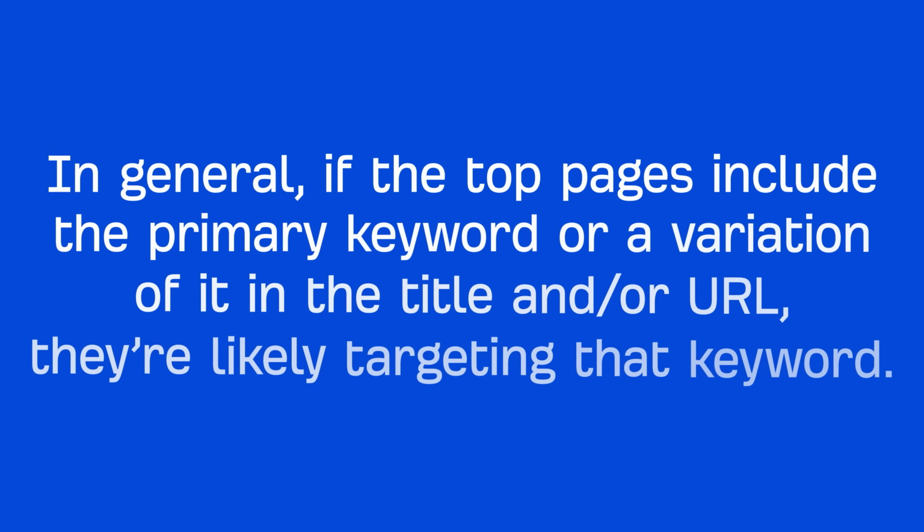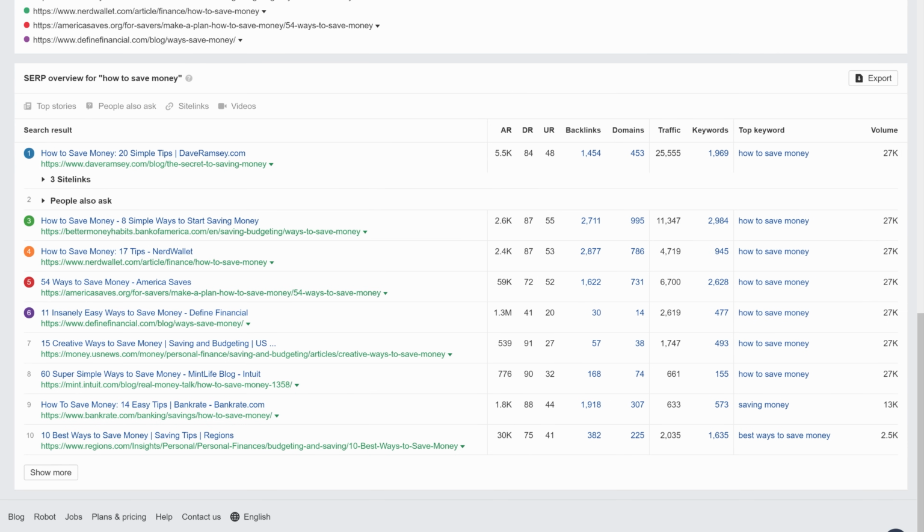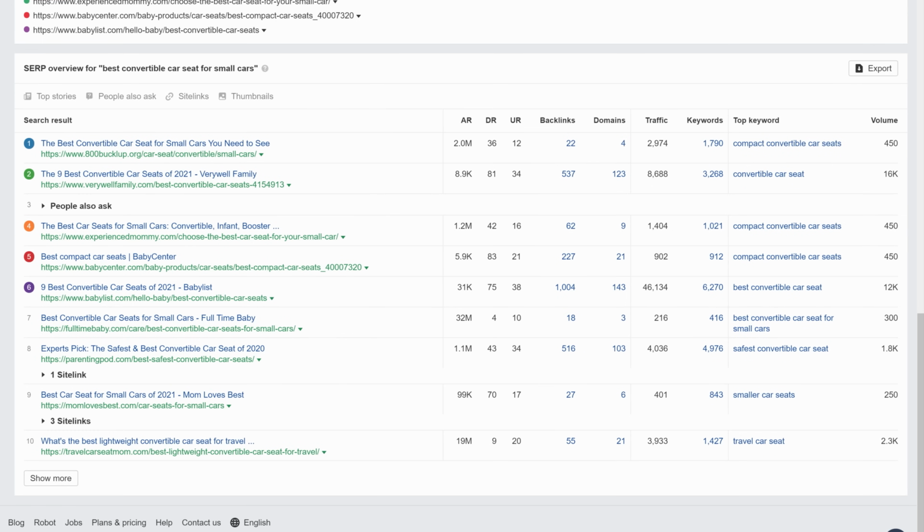In general, if the top pages include the primary keyword or a variation of it in the title and/or URL, they're likely targeting that keyword. For example, all of the top ranking pages for the query, how to save money, are exactly about that. Whereas a query like best convertible car seats for small cars is a bit mixed.